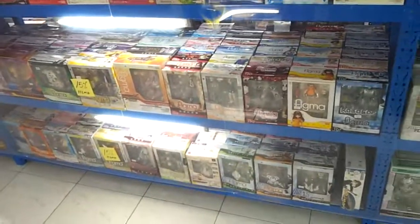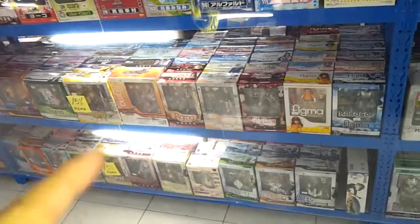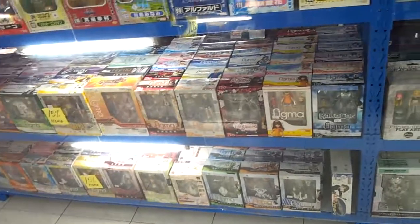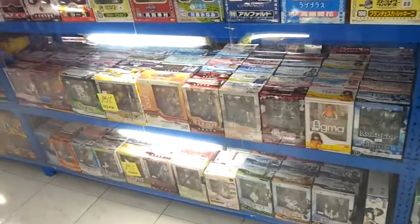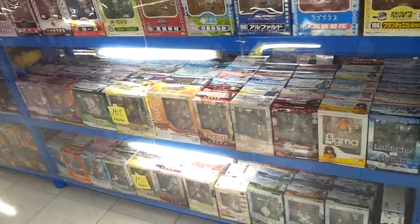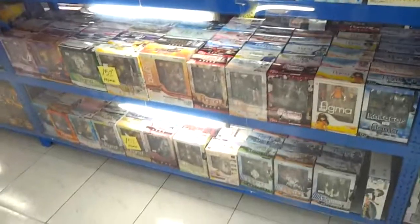For these two rows, there's approximately 10, 20, 30, 40, 50, 60, 70, 80, 90, 100. Approximately 110, 120 Figmas. So that's a lot of Figmas.